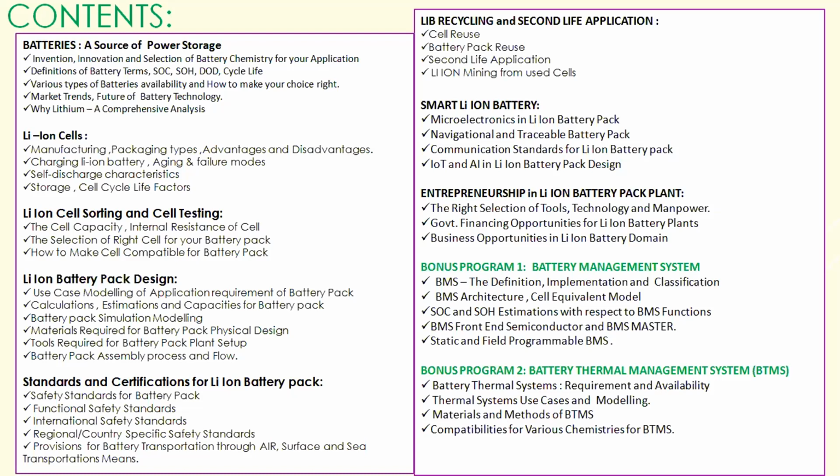And then we also cover the electrical and the mechanical design of your battery packs. What are the considerations that you should have? What should be the model of the mechanical design of the battery pack? So all these things are covered. After completion of this course, you get a complete understanding of whether you are going to start your lithium-ion battery pack assembly business, or if you are going for a job. So for both perspectives in the lithium domain, we are providing you this information.